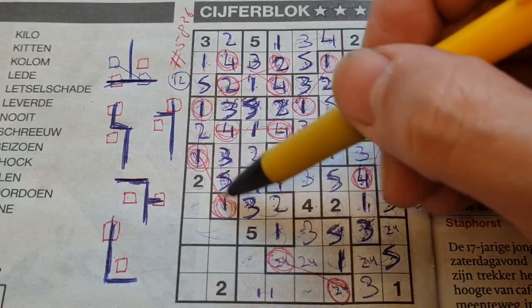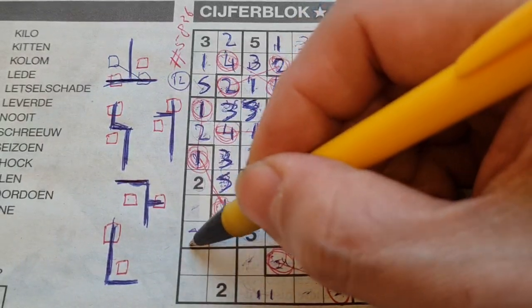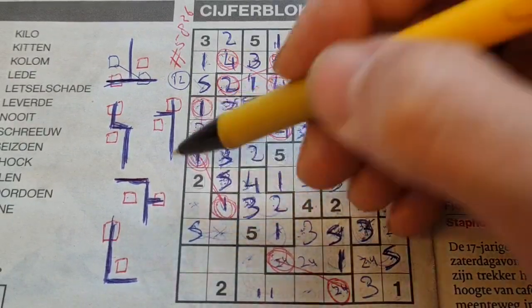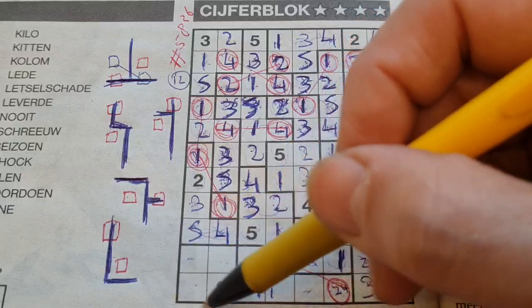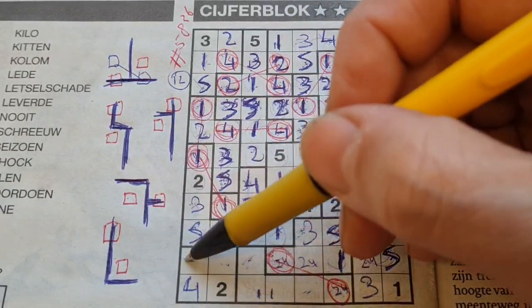This box can be a 5, that box can be a 5, so one box left for the 5 in this L-shaped area. Should be there. 2 numbers left in this L-shaped area for numbers 3 and the 4. We have a 3 there, no 3 there. 3 should be here and the 4 goes there. These two boxes can be 4, so one box left for the 4 in this quadra box. Should be there. 2 numbers left, the 1 and the 3.